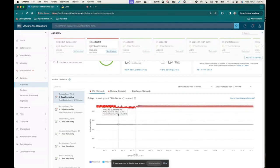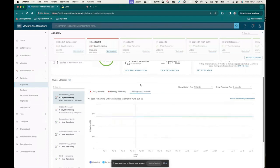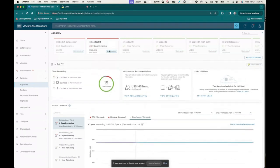We notice it jumps around, up and down, as we look through, but our operation is using machine learning to say, this is what we think is going to stay in this range, based on our historical projections. Again, we could look at that from CPU, memory, or disk space as well, to see if there's anything we're running out of. And this will also let us know at the top, if I look at our tile, it's not optimized.